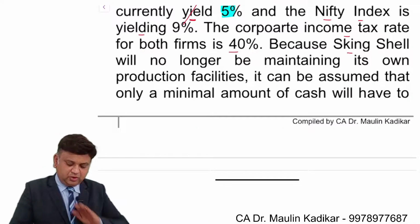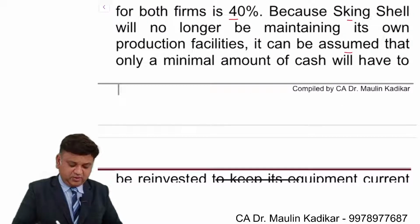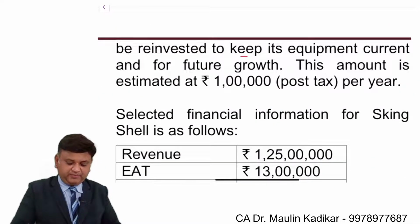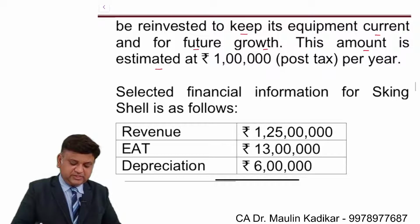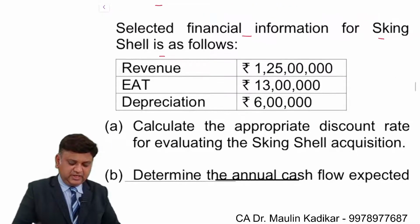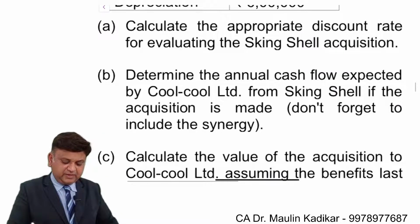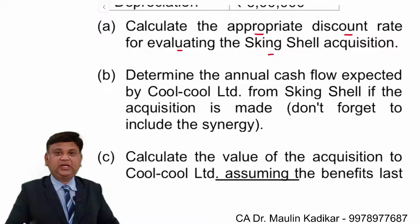Because Sking Shell will no longer be maintaining its own production facilities, it can be assumed that only a minimum amount of cash will have to be reinvested to keep the equipment current and for future growth. This amount is estimated at 1 lakh rupees post tax per year. Selected financial information for Sking Shell is as follows. Revenue, earnings after taxes, and depreciation are given. Part A of the question: calculate the appropriate discounting rate for evaluating the Sking Shell acquisition.